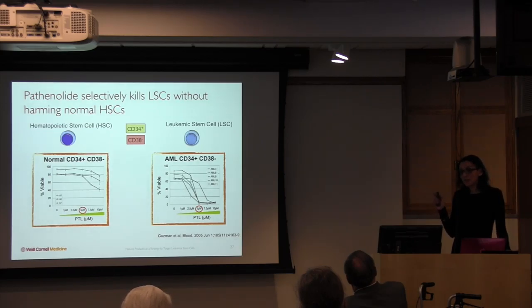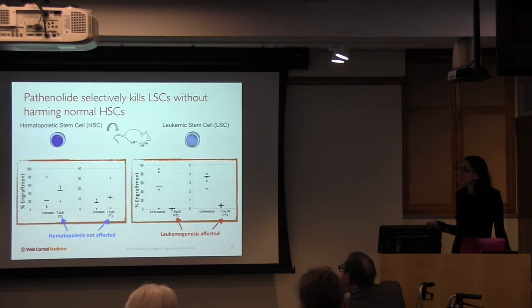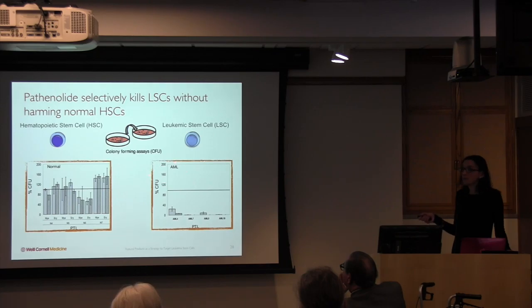But this is just based on phenotype. We also corroborated this using the functional assays that I mentioned to you, first the colony-forming assays. You can see that treatment with parthenolide decreased very significantly the ability of leukemia cells to give rise to colonies, but did not affect the ability of normal hematopoietic stem cells to give rise to normal red blood cell colonies and white blood cell colonies.